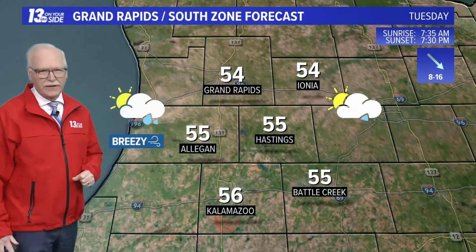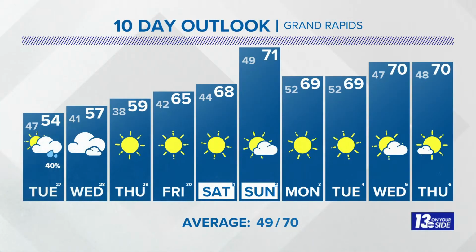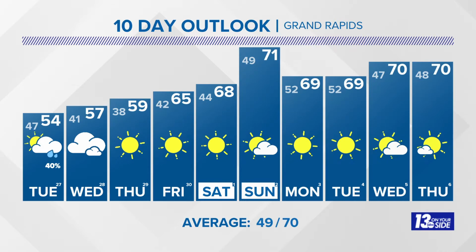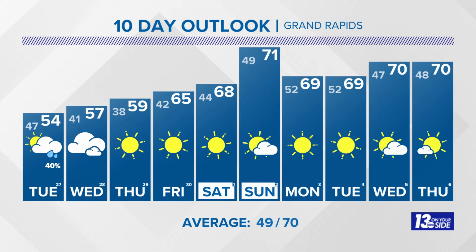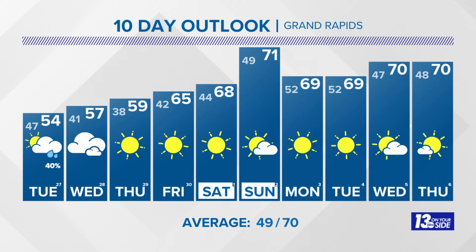Again, an occasional shower with pockets of sun. Similarly here in the greater Grand Rapids area, breezier toward the lake shore than inland, highs in the mid 50s. 13 on your side forecast. Sunshine will boost us to near 60 Thursday, 65 Friday, and 68 on Saturday. Our average is 70. We should do that by Sunday with just a few clouds. Dry weather starting Wednesday for the following 10 days.